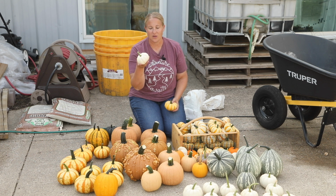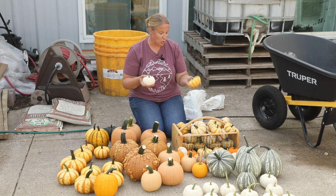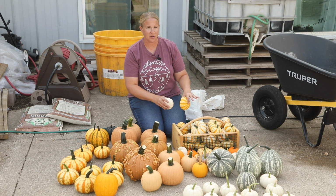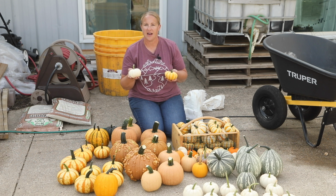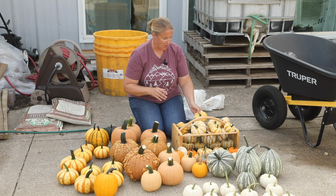Casperita is always a really popular one. Baby Boo is the smaller version that's a mini white pumpkin. These are a little bit bigger, which I like. The Hooligan and the Casperita, I'm going to put these in their own baskets, and I have maybe 30 to 40 more of these already inside, so I'll have a lot of the mini pumpkins to sell. But these I think I'm going to sell like 2 for $3. I think that'll be a really great price.